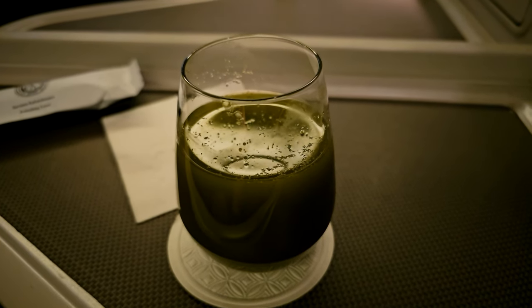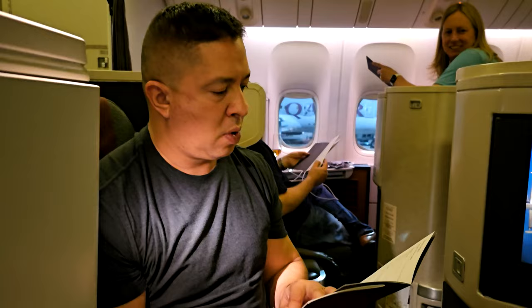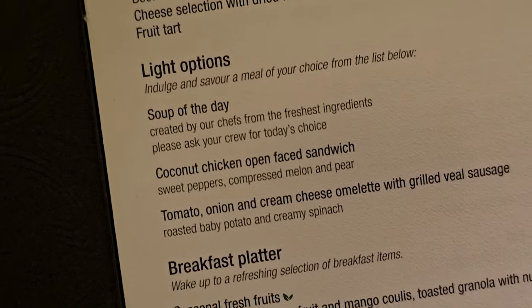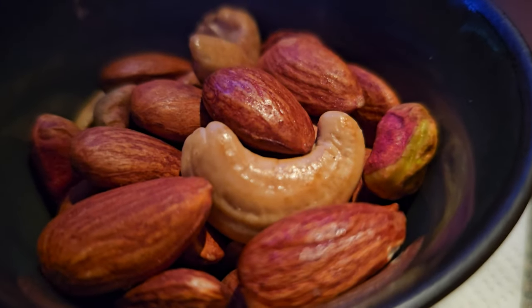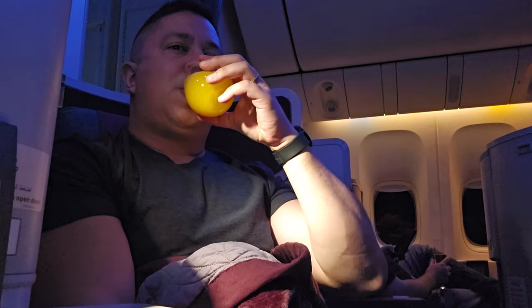All is well though, as service starts with another serving of their amazing signature lemon mint drink. And surprise, Joel had more champagne. Looking over the menu, this was much more limited since this was only a 4-hour flight. I ordered another virgin pineapple margarita for this flight. This was my favorite drink. Thanks, Nonstop Dan, for this amazing recommendation.